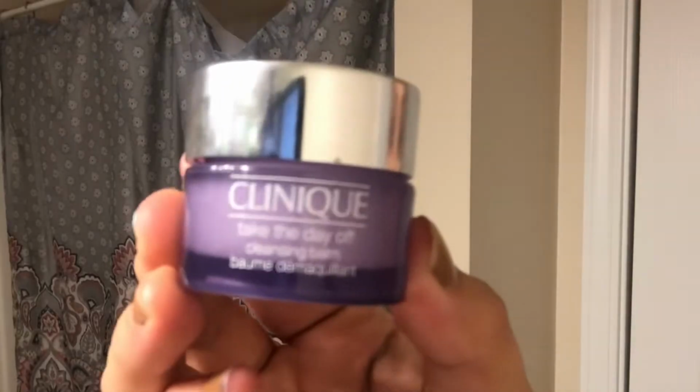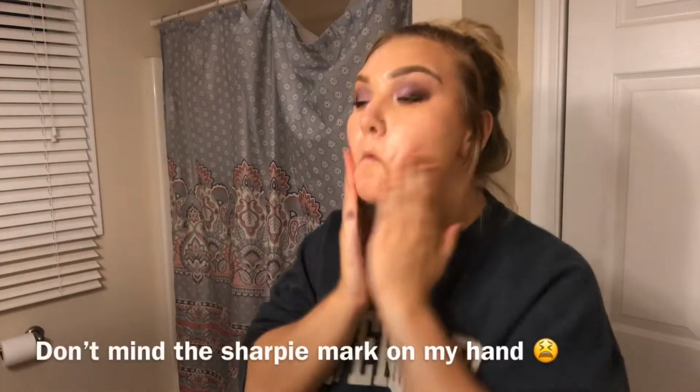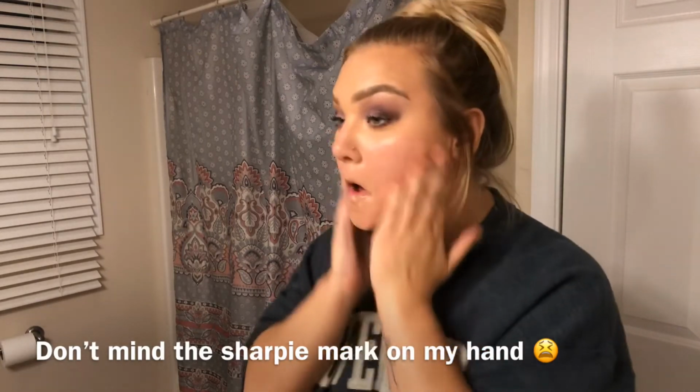Okay, thanks. I'm gonna first go with my Clinique Take the Day Off Cleansing Balm. Okay, rolling my sleeves up because apparently this is some serious business that's about to go down. But I like using a cleansing balm versus just a makeup wipe because I feel like a cleansing balm really deeply penetrates my skin and gets all of the makeup off my skin with such ease, where I feel like makeup wipes only get the surface layer.